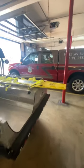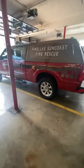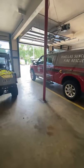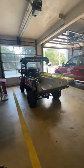This is our chief's car. He also runs out of the station, and he's basically like the big boss for the day, and he's in charge of the rest of us. And any big calls we have, he can come out and help us.